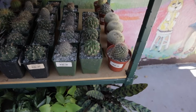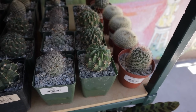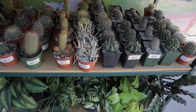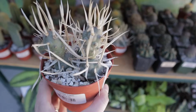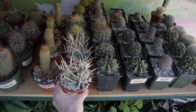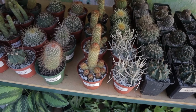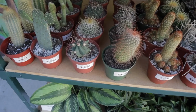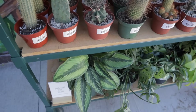Down here, some nice cacti. Looks like they're 14 for the various cacti. So cute. They do have one of my all-time favorite cacti, which is the paper spine cactus. This one is 14. Absolutely love it. I think this is a copper cactus or something like that. And they have what looks like a Faro cactus for 14, some Opuntias.